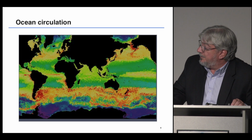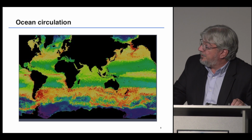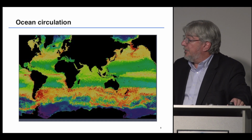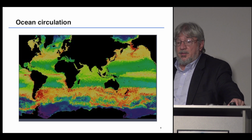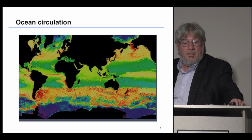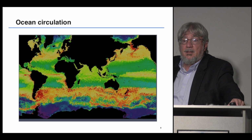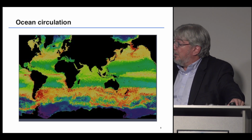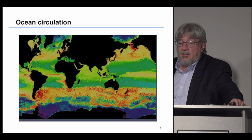And here's an example. I had a movie, but I think this is good enough. This is the ocean circulation, and the colors: the redder the color, the higher the temperature, the bluer the color, the lower the temperature. This is a three-dimensional model. That is to say, it has the floor of the ocean modeled in it, all the detailed structure of the floor of the ocean, and of course all the land masses.